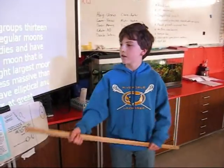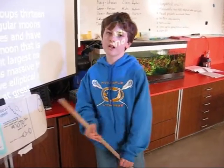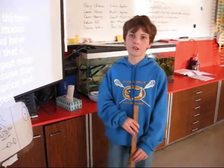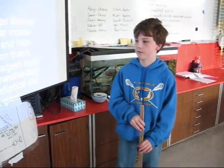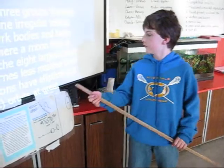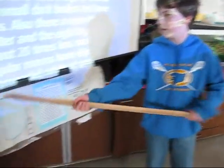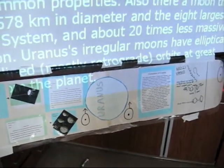Titania is the biggest moon, and it is 1,578 kilometers in diameter. And it's the 8th largest moon in the solar system, about 20 times less massive than Earth's moon. Uranus' irregular moons have elliptical orbits and substantial eccentricities.